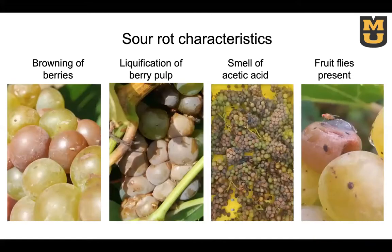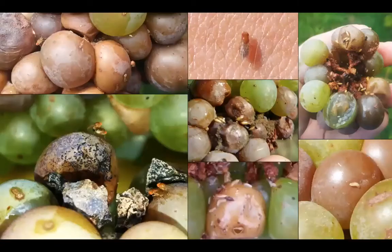So the main characteristics of sour rot are the browning of berries, the liquefaction of the berry pulp as it oozes throughout the cluster, and the strong smell of vinegar, and fruit flies are always present in the vineyard. So they're flying around as adults, mating, laying eggs, and you can see pupae on the outside of the clusters. Even when you open up the clusters, take your pruning shears, you can see the pupae within them. And also you can see larvae that feed within the berries.